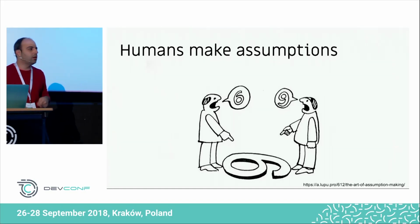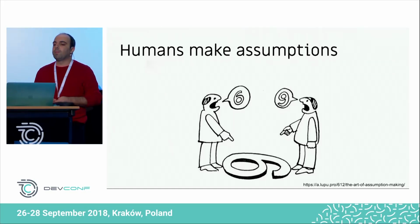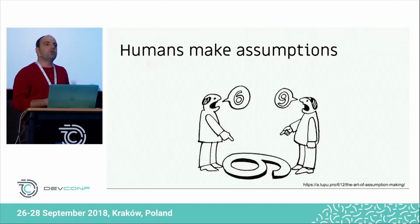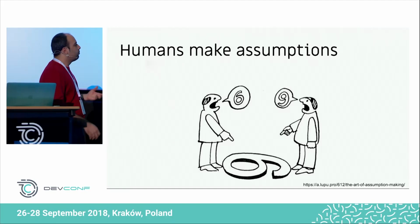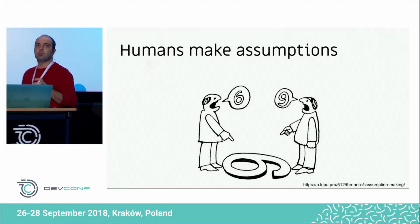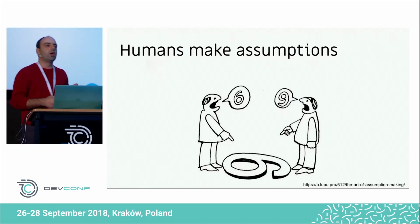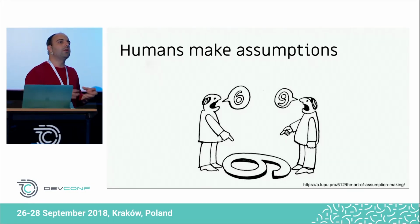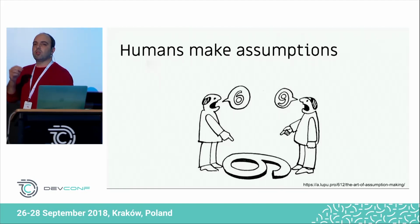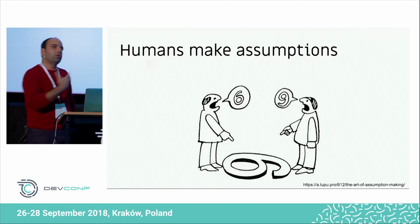Even in our day-to-day job, sometimes when we are writing code, we are assuming things, and this is very important to emphasize, because assumptions are really a good way to get on with your life. Otherwise, you would be questioning everything to every detail. So there is a fine balance here, that it is actually a great way to get on with your life.